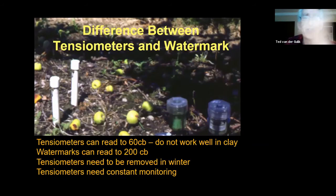So what are the differences between tensiometers and watermarks? Tensiometers can only read up to about 60 centibars. They do not work well in clay if you want to get a reading above that. They'll crash and you'll have to go reprime them and you will never get a good reading. Watermarks can read up to 200 centibars. So if you're in clay and you need to be able to get that soil moisture dried out to a point of about 80, 90, 100 centibars, you're going to have to use a watermark.